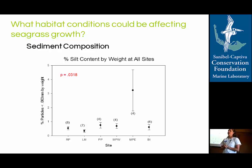And kind of the most important thing when thinking about seagrass is how much of the sediment is silt, so the finest particles. There was a study done in Southeast Asia that suggested that in sediments where there's more than a 15% composition of silt, it resulted in a decrease in biomass of the seagrass. So it could be that if there's high silt content in the sediment, that could be hindering the seagrass re-establishment here.